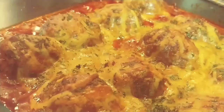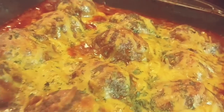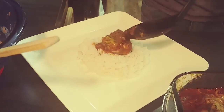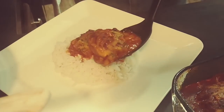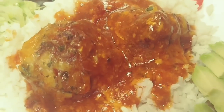We topped it off with some parsley and baked it until everything was warmed through and bubbly. We serve these on top of some white rice and refried beans, alongside all of the enchilada toppings. We had some shredded lettuce, black olives, tomatoes, avocado, jalapenos, and chopped onion.